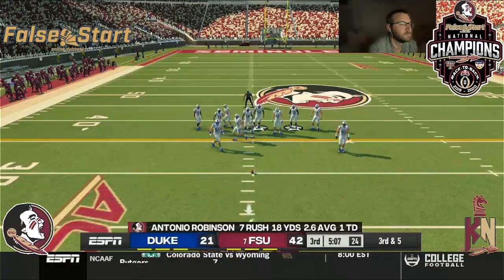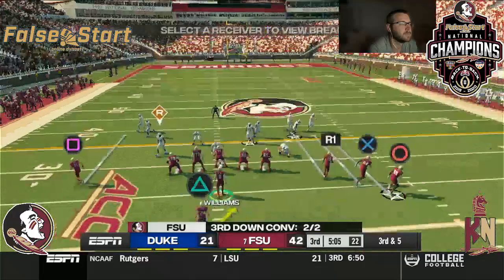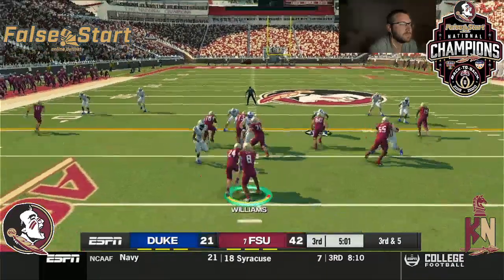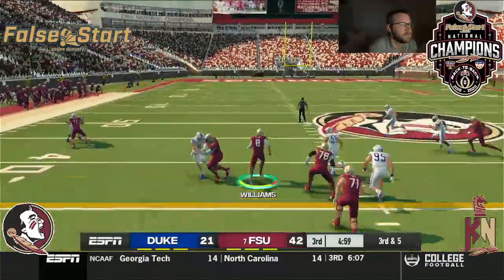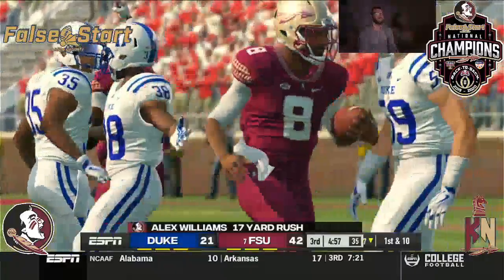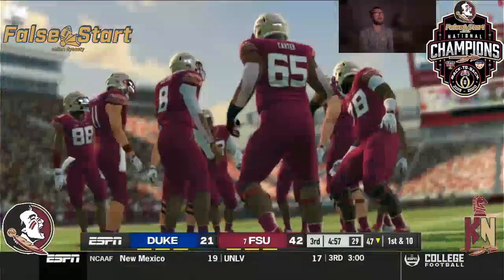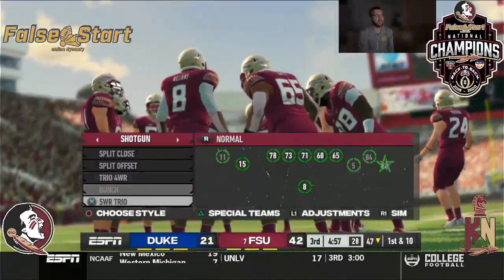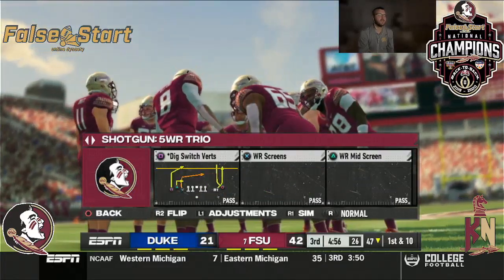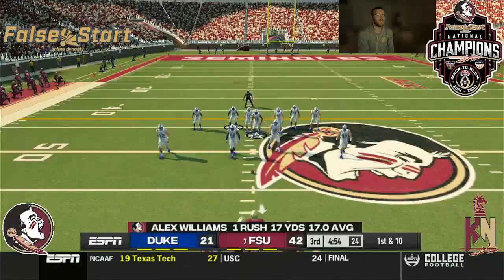Hey, Ruin! Mike 56! Mike 56! Hey, D-line, let's get it. He's to the 40. Makes it to the 47. The boy trying to go pro last year. It's 1st and 10. Ball on their own 47.